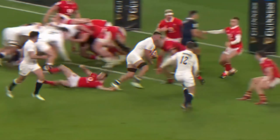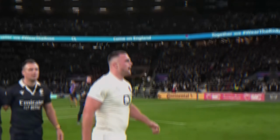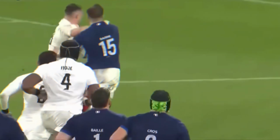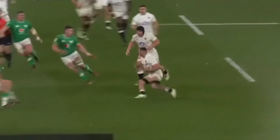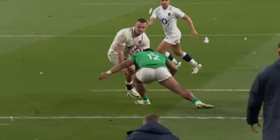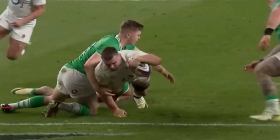Open side flank. To make space for the men we have at 8, we placed England number 8 Ben Earl on the flank. Earl is a game breaker at the back of the scrum and has an incredible turn of pace when he decides to put his foot on the gas pedal. The Saracens speedster has made a name for himself as one of England's go-to men.